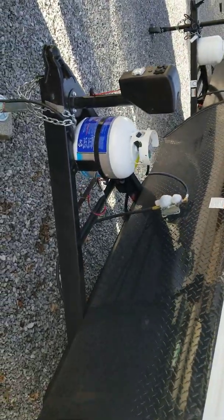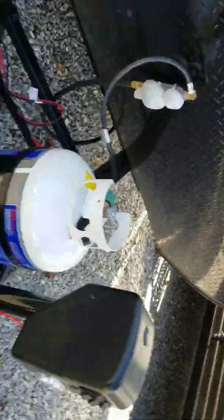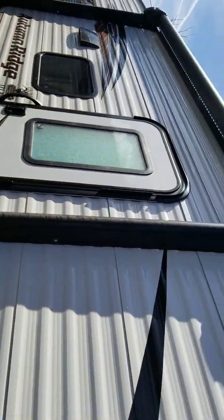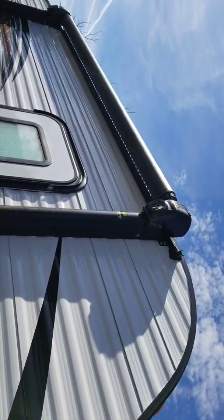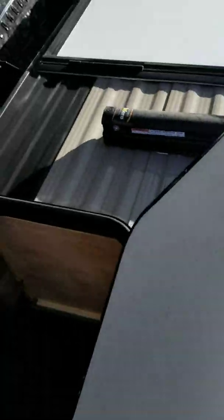Single 20-pound propane tank on an auto regulator, power front tongue jack with LED light. Adjustable foot, 2 5/16 inch ball. Vinyl coated aluminum siding, power awning with LEDs built in, and speakers as well. You got the nice magnetic catches for your baggage doors, big pass-through storage underneath, fully wired for solar.